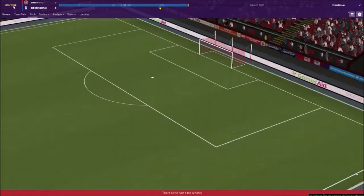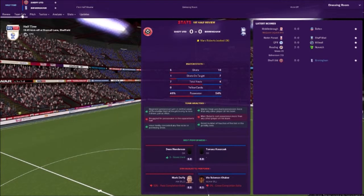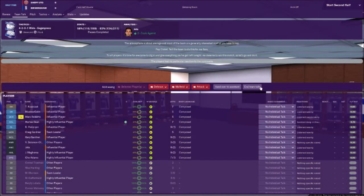So that's half time. Really, not many opportunities, but at the moment we seem to be on top. So what I'm just going to do is give them a quick team talk. It's time for everybody to dig in and give it everything they've got left tonight. We deserve to win this match. Let's go out there and do it. I think that's a good one.